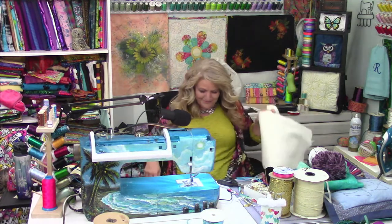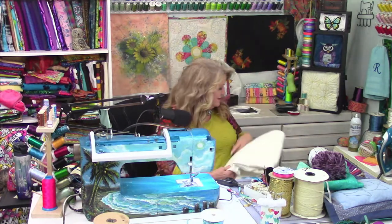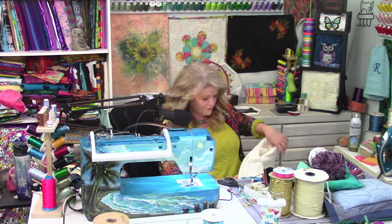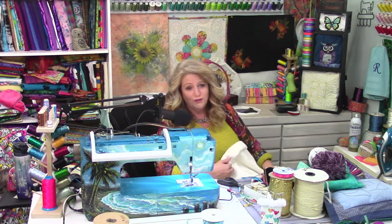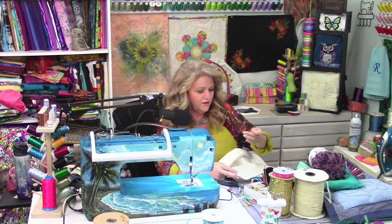Hey, by the way, I did one of my quilt squares. I came in here to do some quilting and then, or to do some work, and I went, it's Sunday, I'm going to make a quilt square. I only got one done. One quilt square closer to having my quilt done so I can teach you guys how to quilt a large quilt.